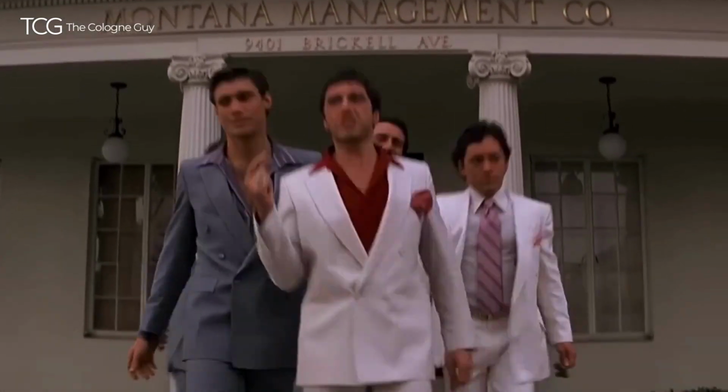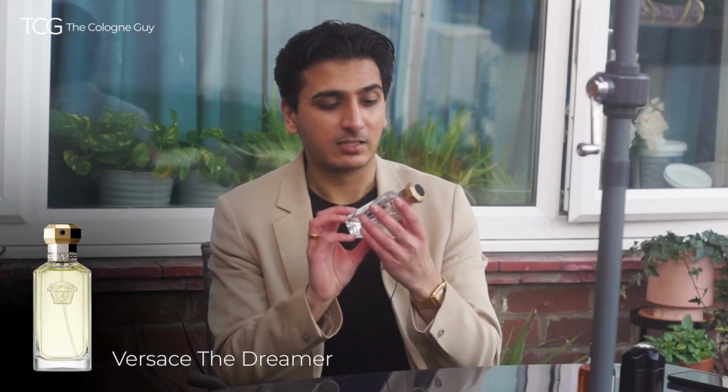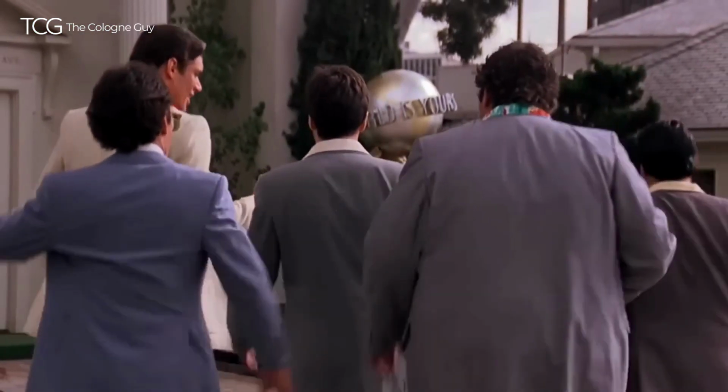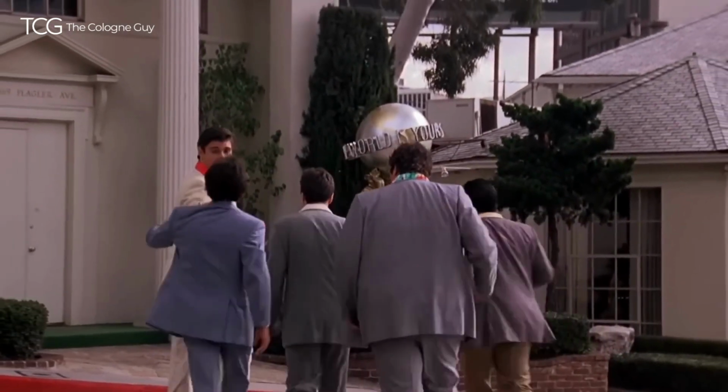I mean, just think of the name, The Dreamer. He had a dream to become Kingpin in Miami, and in his glory days, if you want to call it that, I could have even pictured him wearing this one. It's a very soft, tobacco-based white floral fragrance, and it's also sort of suited for that time frame as well. It's not a very modern fragrance. The DNA is maybe a bit old school, but it's so beautiful, guys.